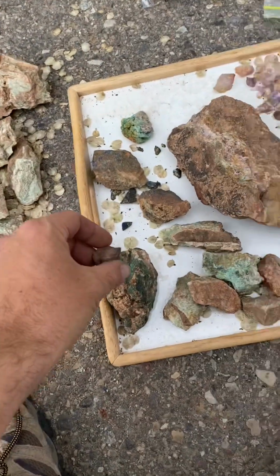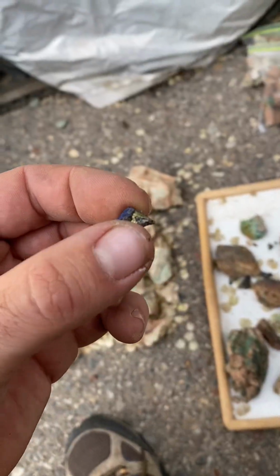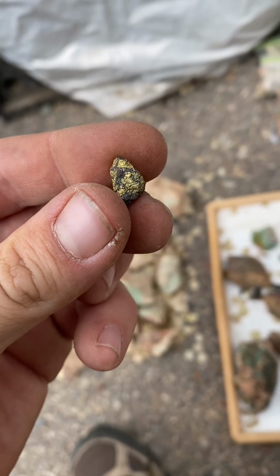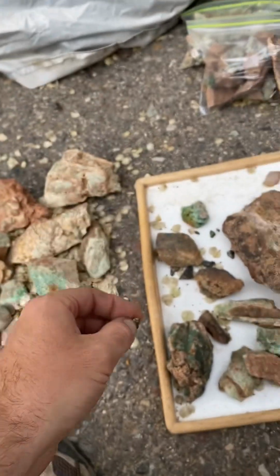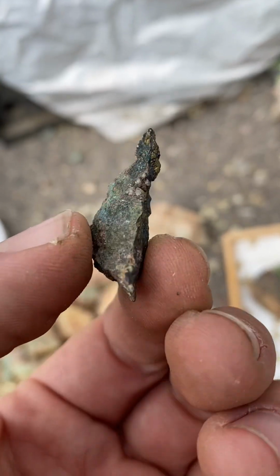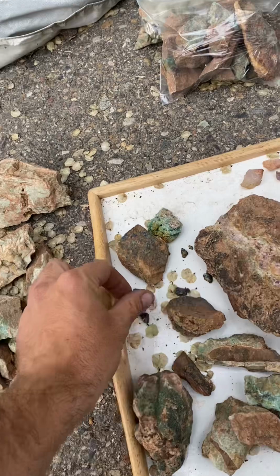The other one that was super spectacular, even though it's tiny, is this one, I thought, because it has that royal blue azurite on the outside, and then beautiful golden chalcopyrite all the way over the rest of the rock. That's super cool. I only found a few tiny chips of that kind of material. So it's kind of rare, really pretty.